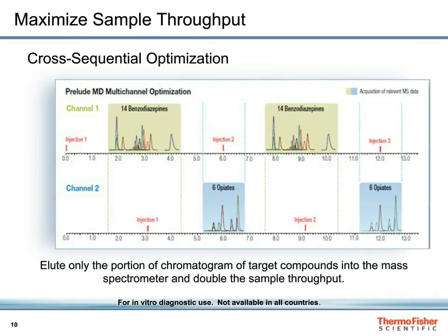Here is an example of analyzing urine specimens for benzodiazepines in one channel of the Prelude MD HPLC system, while the other channel analyzes the same sample for opiates. By multi-channeling across two channels, we are able to analyze two urine specimens for benzos and opiates in 13 minutes. That amounts to 18 injections per hour. Within an hour, we're capable of measuring 9 samples of benzos and 9 for opiates.